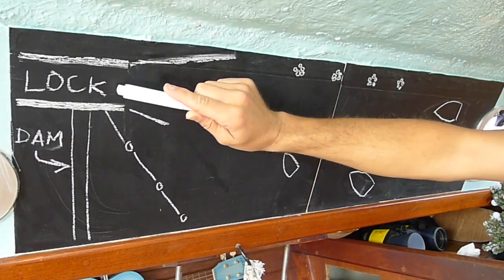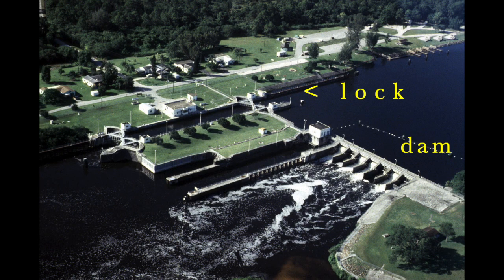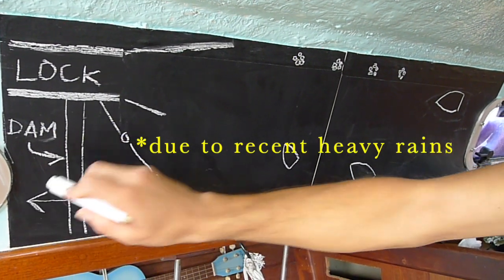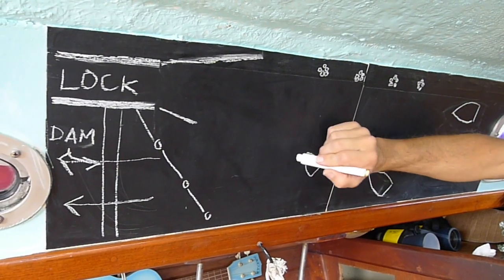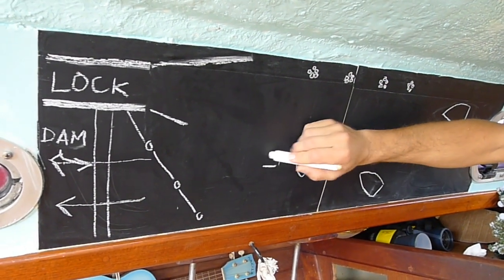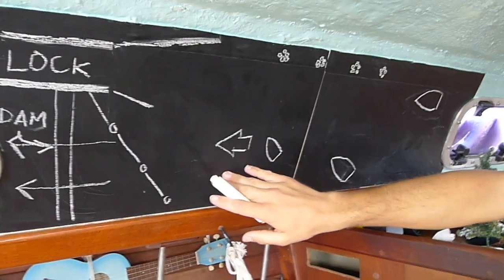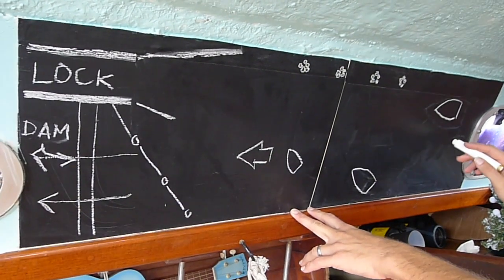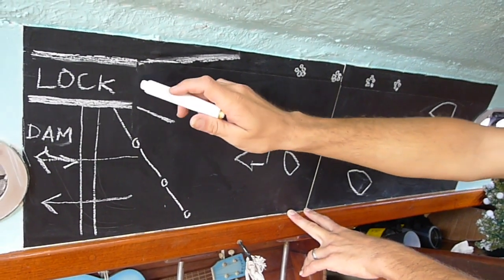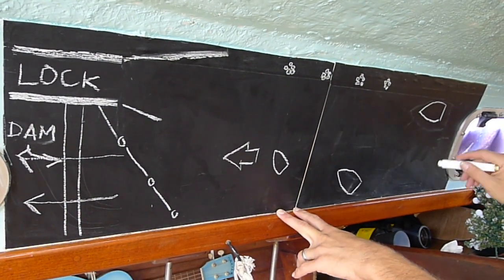We have the lock here, and then there's a dam that holds back the water, and it was at this point letting quite a lot of water through. So there was a lot of water flowing this way, which meant that there was a decent current pushing all of the boats toward the lock. And when we arrived, there were 3 different boats waiting for the lock to open. So the lock was closed, and we had to wait for it to open to be able to go through.